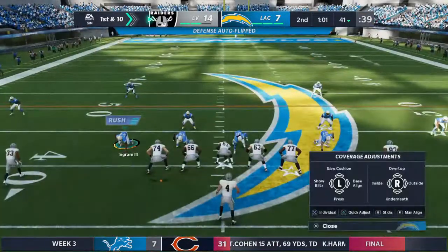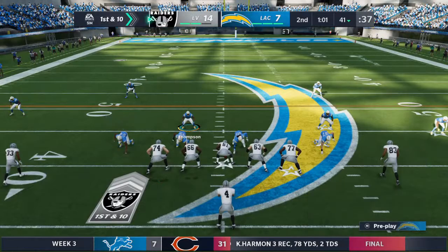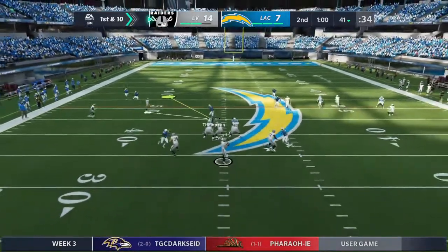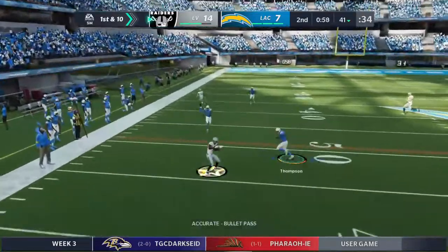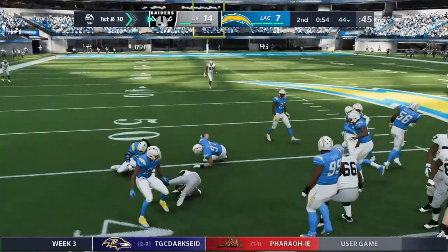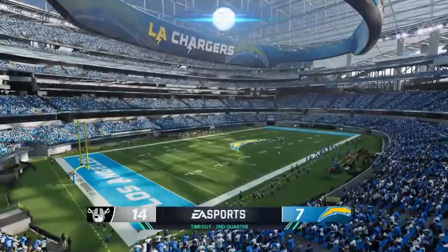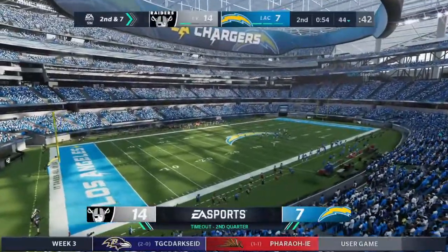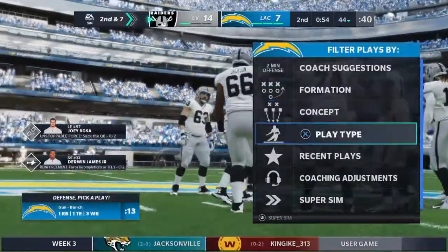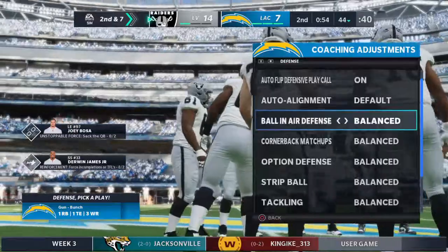One play has him up past the 40 already, and another 1st and 10. Working from the gun, it's Carr. Got an open man, it's Ruggs. Now the Raiders are going to go ahead and use the second of their timeouts as they get the stoppage with a little over 50 seconds to go in the first half.